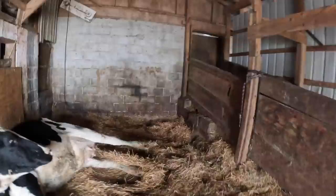Later in the day, I let that 81 out. She had recovered. And this other cow in the pen is calving. Oh, okay, and it looks like the water just broke. Usually that water breaks a long time ago. I don't know if this one's alive. I'm gonna try to get her out.